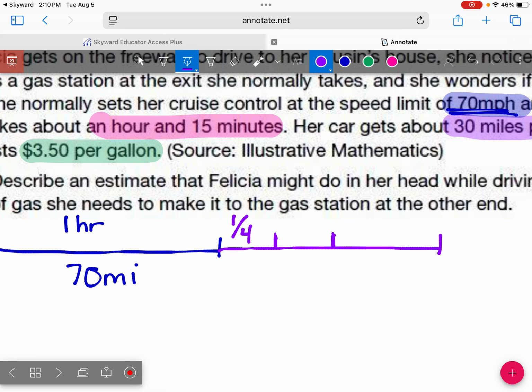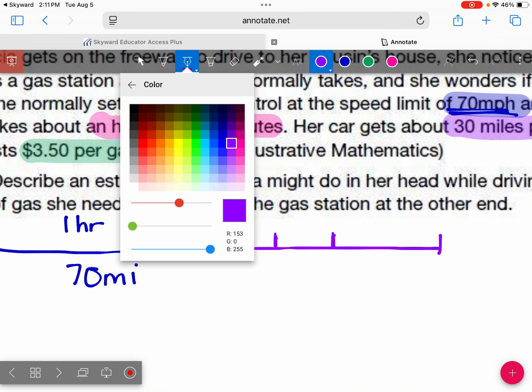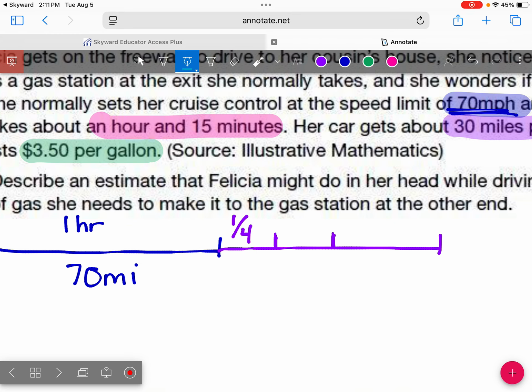So if we think about that 70 miles, is 70 miles something that we can divide into fourths in our heads easily? Because remember, Felicia's on the highway. She's trying to think this while driving. Can we divide 70 into fourths while driving? Is there a number fairly nearby 70 that we could estimate to that's way easier to divide into fourths? Think of numbers around 70-ish. 80. If this is 80 miles, that's something we can divide into fourths easily. Because what's half of 80? 40. What's half of 40? 20. So in a quarter of that hour, she would go 20 miles.